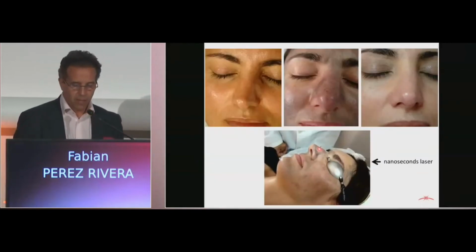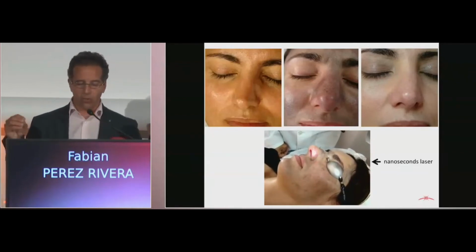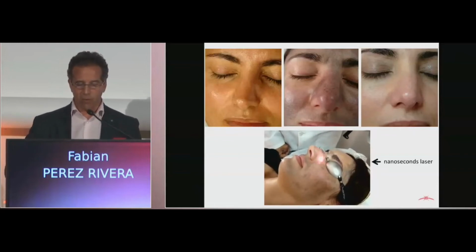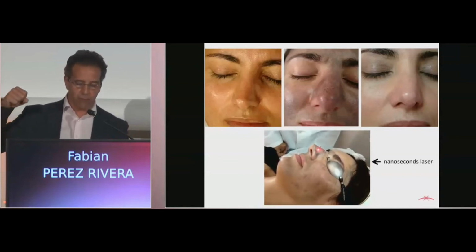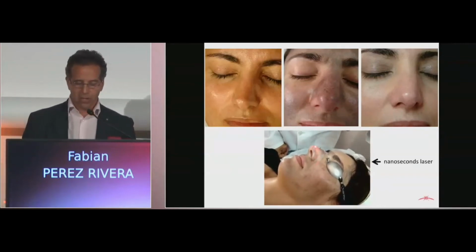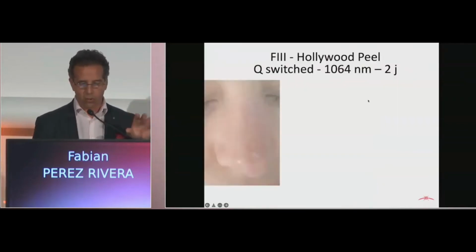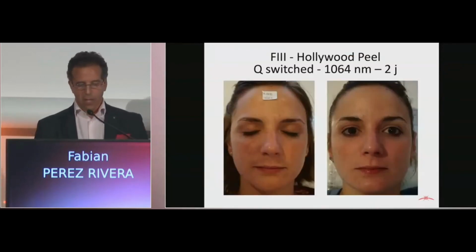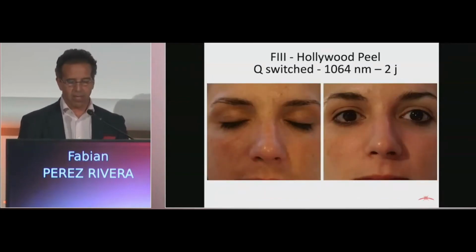And here I am. We apply a carbon solution, wait 15 minutes to allow this carbon solution to go inside the pores, and then we apply this laser and remove not only the surface, at the same time creating the photoacoustic reaction inside the pores. This is the patient before, during the treatment, and after the treatment. I give you a close view to see the reduced size of the pores. Another patient, FIP-3, you can see here the reduction of the pigmented lesion, and again, glowing and reduced size of the pores.